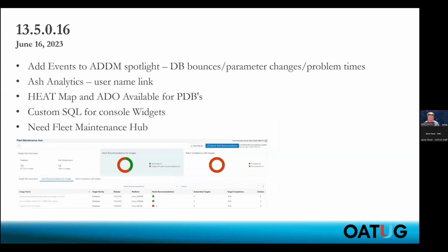In June, they added some more events to the ADDM Spotlight. You can add correlating edits to it, so you can say, hey, there's a database bounce, or this was a user busy period. So if you're reviewing the report later, you can understand, oh, this was just after a restart or something like that. It basically adds comments to the ADDM Spotlight section.